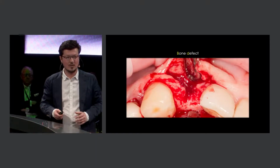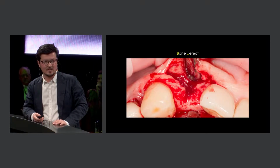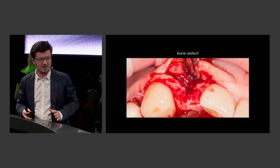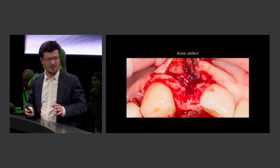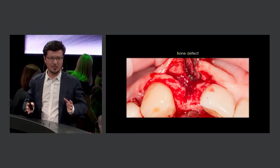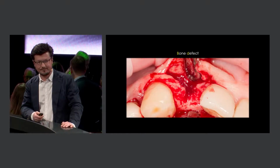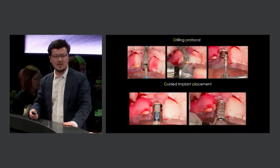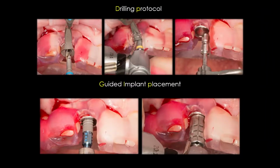So we open the flap, and here we can see this bone defect. It was okay for implant placement because if we plan it correctly in terms of depth, apically and coronally, to have a good emergence profile, we'll have enough bone both interproximally and palatally, so only a little bit of defect vestibularly. Then we perform the whole Straumann guided surgery protocol. We are using the pilot drill, the 2.8 drill, the bone profiler, everything, and then we place the implant.